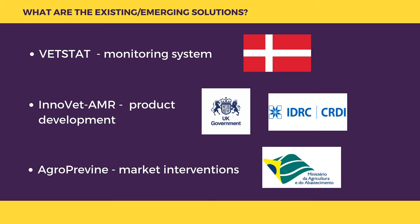Innovet is a partnership between the UK government and IDRC for product development in resistance. The incentive that they put into this product development was $23 million. And there is a recent program from MAPA, AgroPrevine, that makes market interventions in resistance.